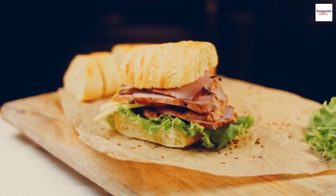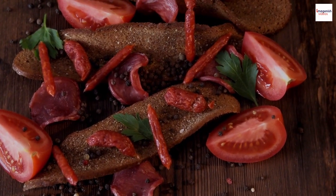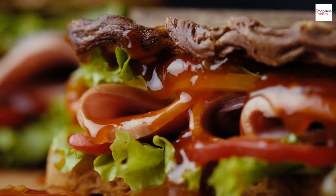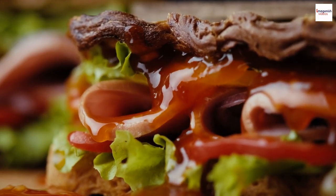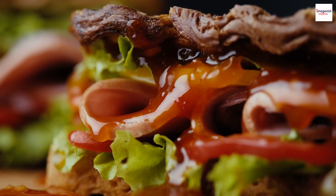Reuben sandwich in beer pairings. The Reuben sandwich pairs exceptionally well with beer. Its combination of savory meats, tangy sauerkraut, and creamy dressing complements a wide range of beer styles, making it a favorite at breweries and pubs.